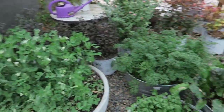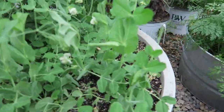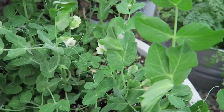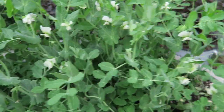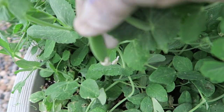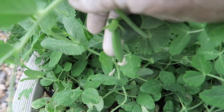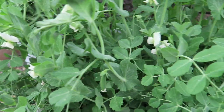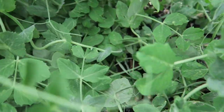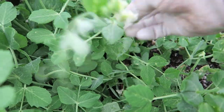Let me update you quick on the fall crops I planted. Planted these in August, and they are just looking so great right now. Thought I saw some, yeah, look at this. There's a pea. That is exciting. I don't know if there's any more, there's gotta be more. Nice, I'm gonna eat this one. There's another one. Oh, they're so good, they actually taste like spring to me.